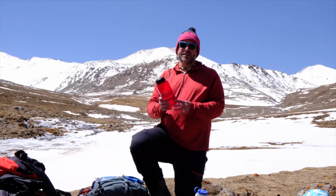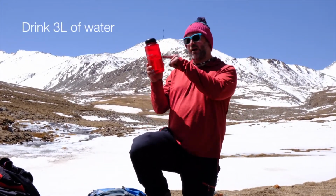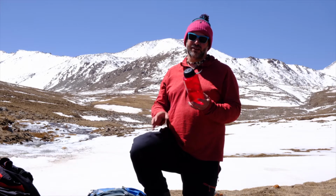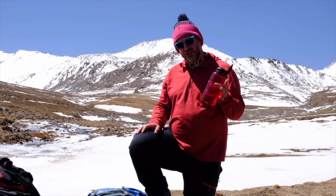Okay, last but not least, you're going to need to be drinking water. When you're hiking, I recommend at least drinking 3 liters, 3 bottles of these every day. I know that seems like a lot of weight to carry, but you're going to need it. If you're hiking 10 to 15 kilometers per day, especially in the sun and weather, your body's losing a lot of moisture under that sun.